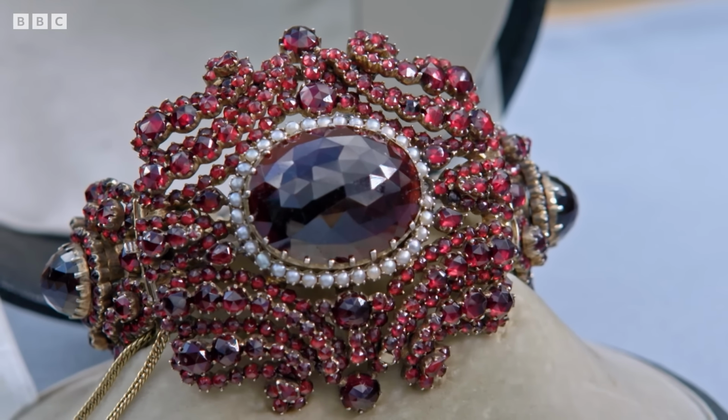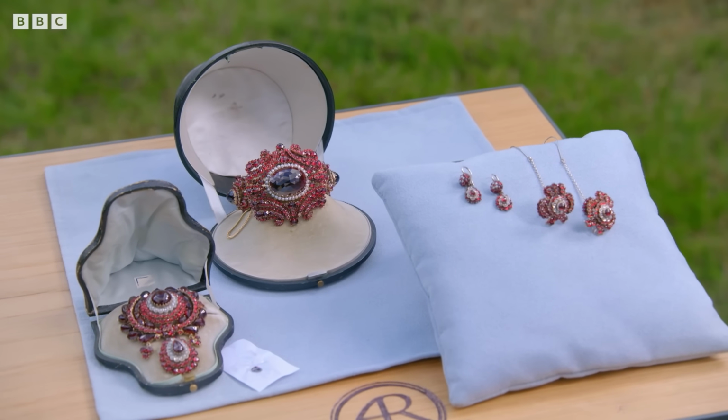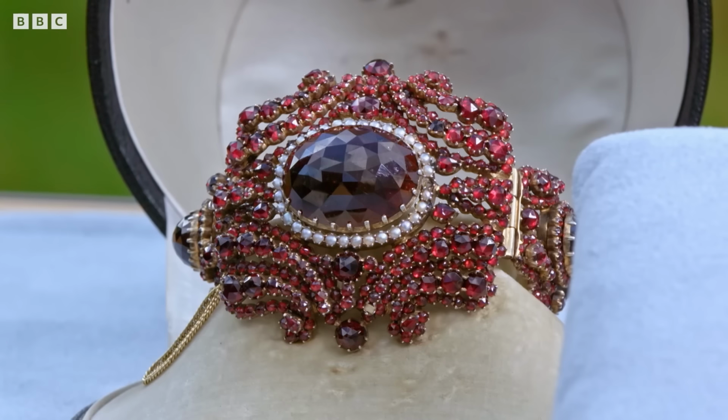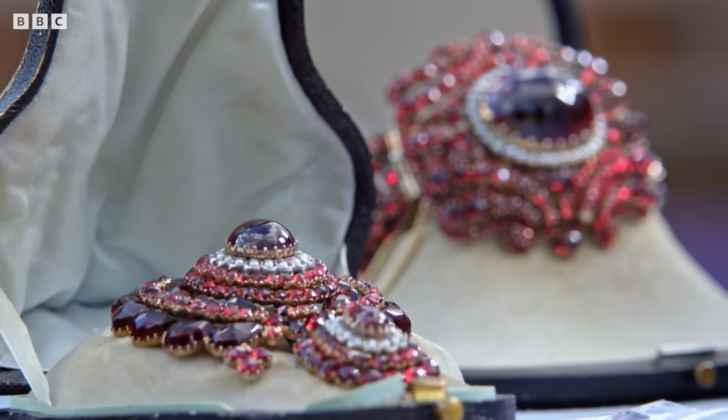You were going to tell me something about the actual place where you think it may have come from originally. Apparently, my great-great-grandmother was left them by her mother-in-law, and her mother-in-law, or somebody in her family before that, had bought them from the Swedish royal family sometime during the 19th century, and they've become known as the crown jewels in our family.